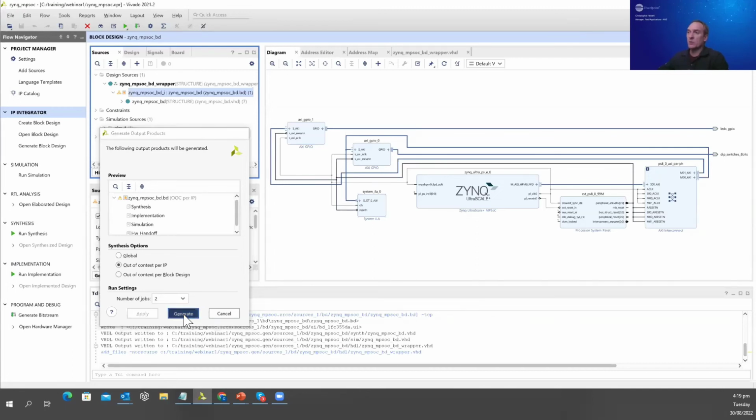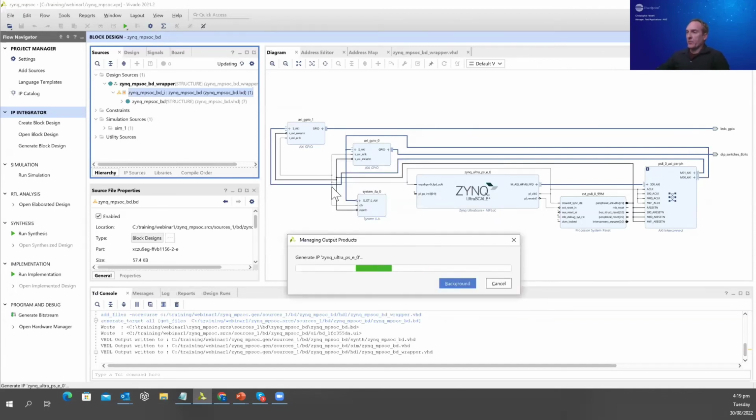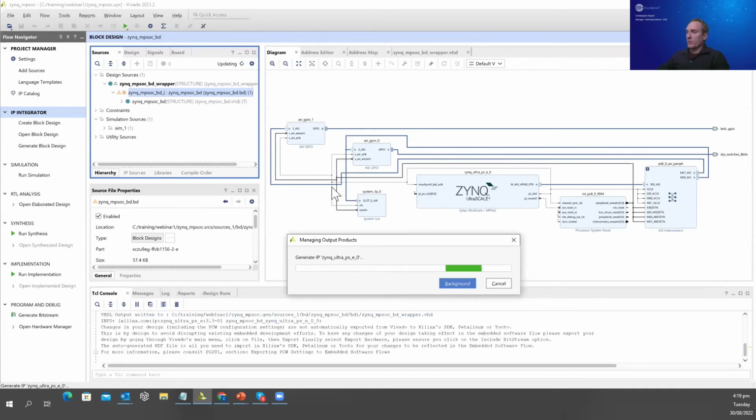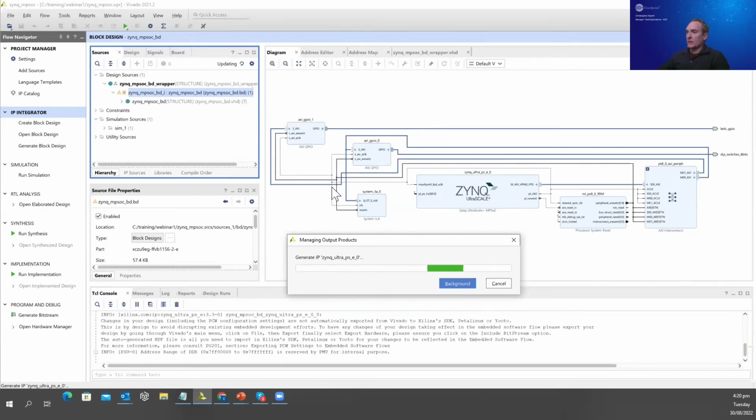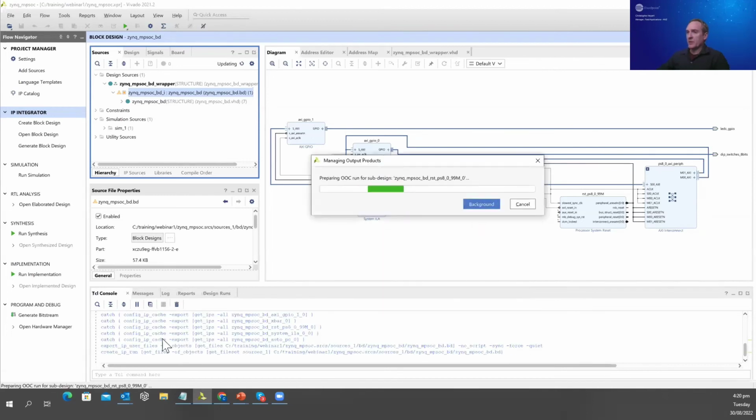But because this is the first time, it will still have to go through this. So this might actually take a bit of time. While this is figuring out what it wants to do, it says generate all of this stuff. Output product, so see here it's going to start the run, analyzing the file synthesis.